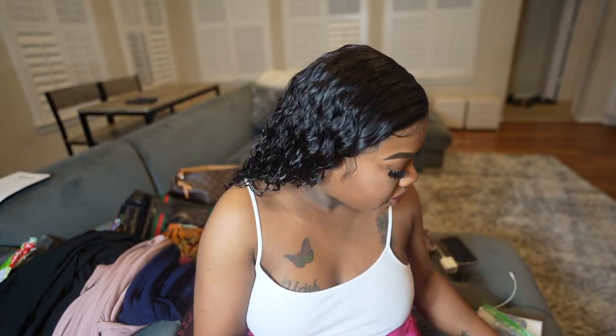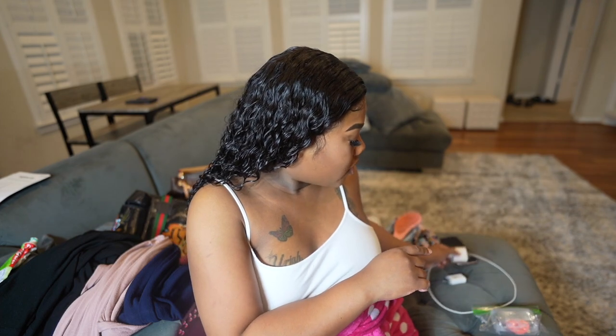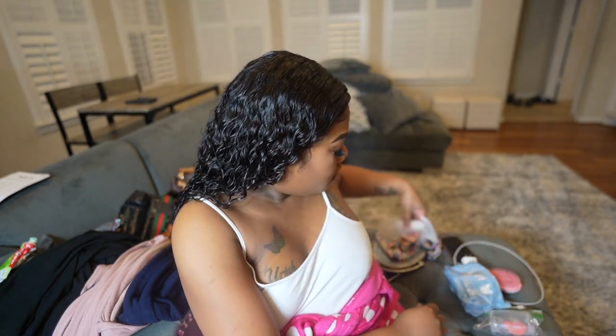Got my toothbrush. I have my deodorant. I also have some lotion, but it's in my purse. I got all chargers. I got my camera charger, my phone charger, my phone. I have some makeup wipes. I have a brush. Oh, I have a rat tail comb.